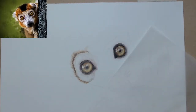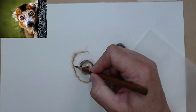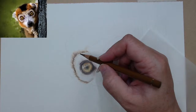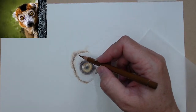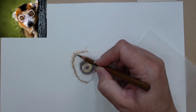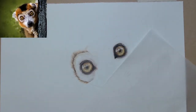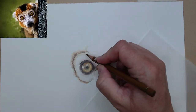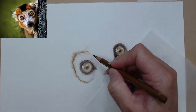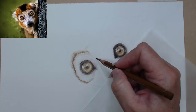Okay, I'm going to take a bit of brown ochre now, which is more of a yellowy brown, and work that in here. We need some more browns in here further too. A little bit come down here. There's a really nice bit of purpley colours in that.